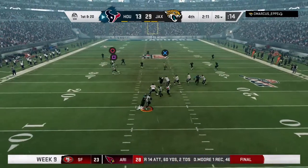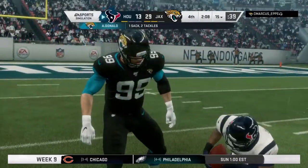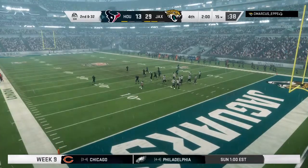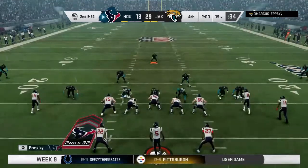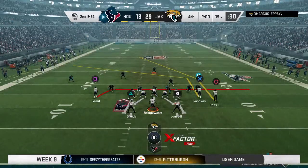Out of the gun, Bridgewater. Jaguar pressure and a Jaguar sack. The defensive player of the year, Aaron Donald. And that's going to bring up a 2nd and forever. So it's Texans football as we welcome you back, and let's see what they've come up with offensively after having time to talk it over.